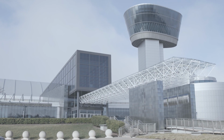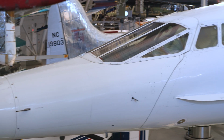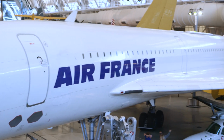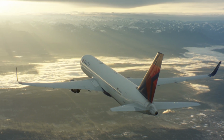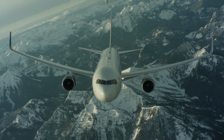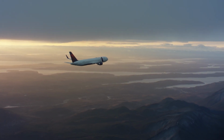Behind me is an Air France Concorde, one of the first aircraft to fly supersonically and carry passengers across the ocean. The Concorde could cruise at Mach 2. Generally speaking, Mach 2 is about 1,300 miles an hour. A conventional airliner is a transonic airplane. They do about 0.8 to 0.85 Mach, which is, depending on the airplane, between 500 and 600 miles per hour.